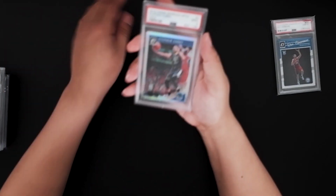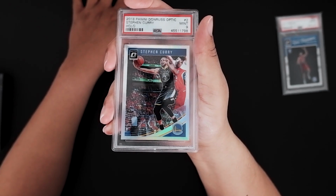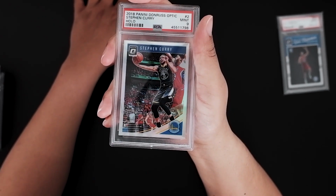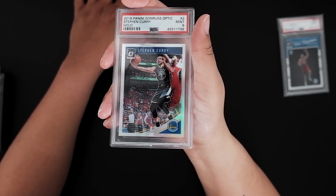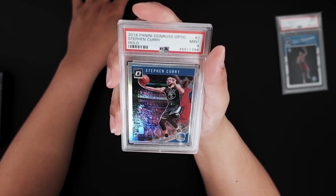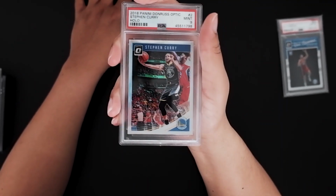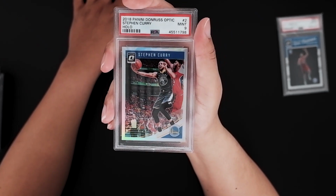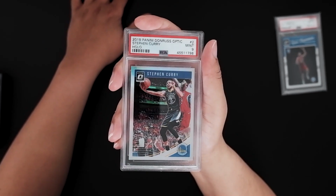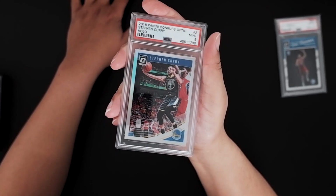Next up, we got in a 2018-19 Optic Hollow of Stephen Curry. I just like Optic. This is kind of the set that gave me a little bit of notoriety, and I think these hollows are going to be super rare. My light's so bright you can't really see the hollow effect. There we go. But yeah, these are super limited. It's a PSA 9. You guys know how I feel about 9s though, so wasn't scared to pick this up. Think I should be able to flip it for a pretty decent amount. Nothing too crazy, but definitely worth the flip.